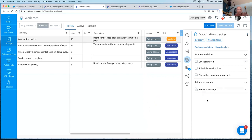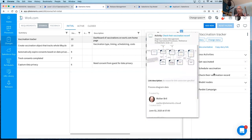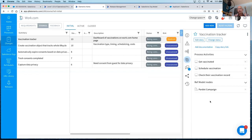So again, you don't have to get into this level of detail, but once you've got the concept of a user story, you can then start to think about the risks and start to think about the relationships with other things you've already got. Salesforce metadata, process diagrams. These ones happen to be inside Elements, but they could be Lucid charts, they could be Visio diagrams. And again, it could be other documentation, it could be notes, it could be links to a specification. So think of the user story as the key piece of technical work that's going to be passed to your technical team.